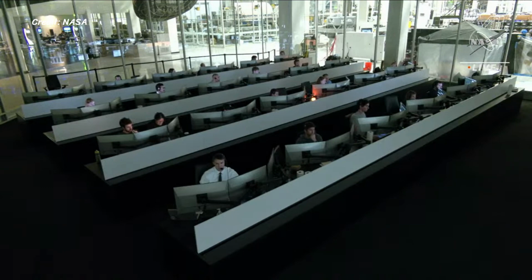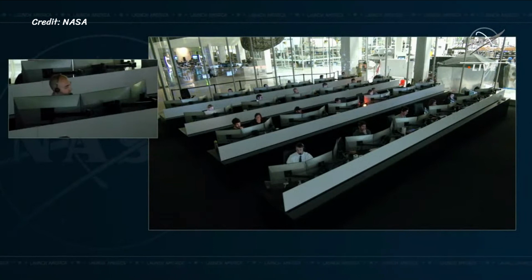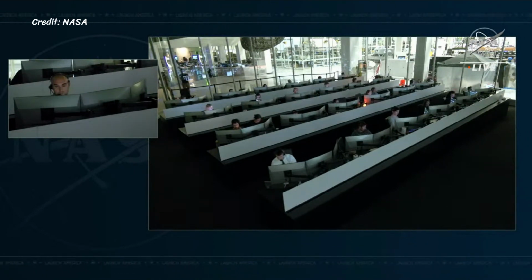Pyros fired for that trunk separation. Dragon SpaceX, nominal trunk jettison. Copy, nominal trunk jettison. All right. Com roll. Dragon SpaceX, deorbit burn complete and nominal. Nose cone closure initiated.